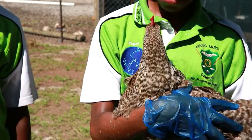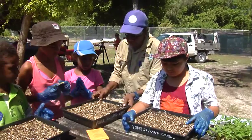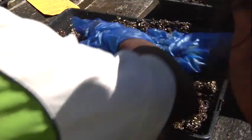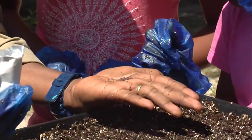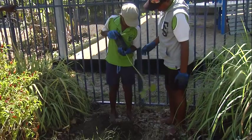and then also things like our chicken program, and then our environment, so the Rangers are coming in, talking to our kids about turtles, turtle hatching, looking after our erosion in our banks, and ensuring that our environment is staying as healthy as it can be.